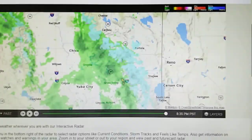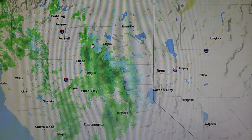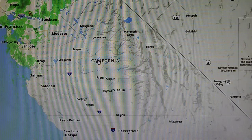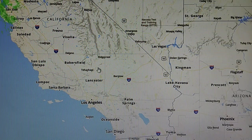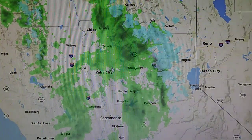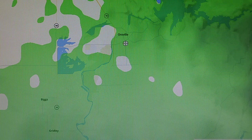All right, let's take a look at the Doppler map. We can see that Northern California is still getting a lot of rain and snow. Here in the High Sierra, we've got snow falling right now. There's snow or rain falling just east of Sacramento and in the San Francisco Bay Area, but nothing in Central or Lower Central California or Southern California. But at least they're getting rain up in the northern region where the reservoirs are. We've got Oroville right here, the Oroville Dam and Reservoir.